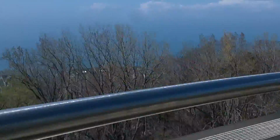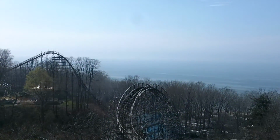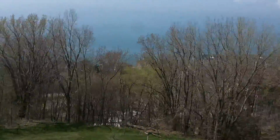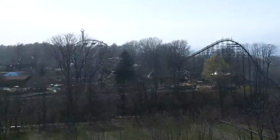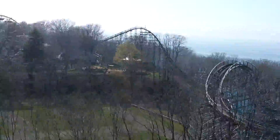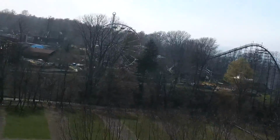And if we come out over here, we can see Lake Erie. You can't really see Presque Isle because of all the trees, but that's okay. And down below us, ooh, I'm afraid of heights, so yeah, I just like looking at the Ravine Flyer and stuff.